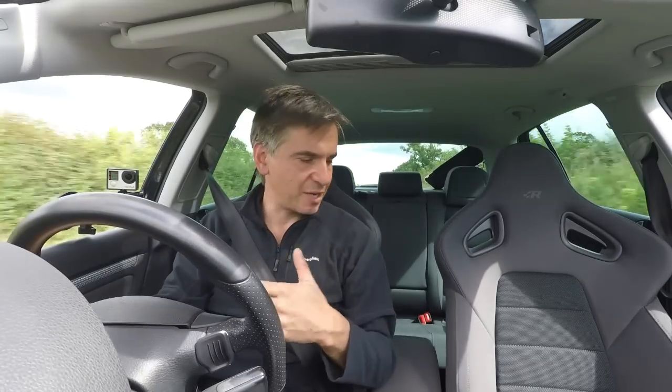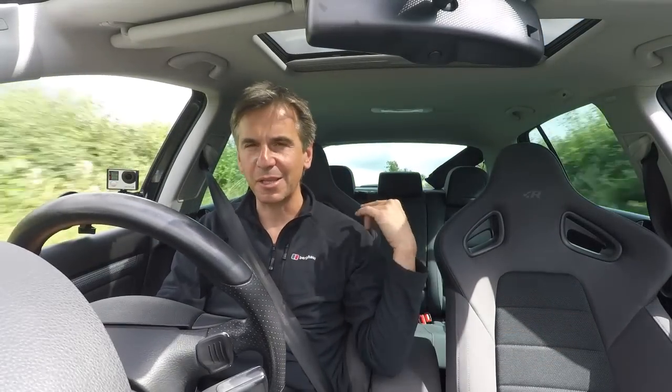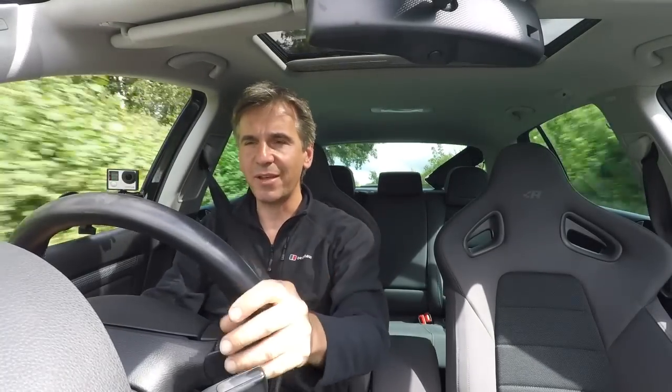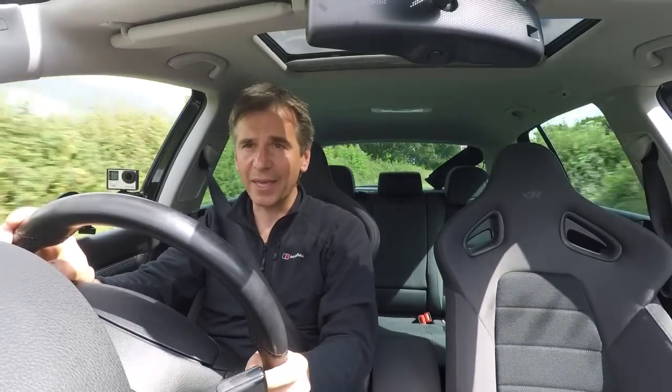Okay, these have got the bucket seats that limit the appeal of this car to some degree because they won't suit everybody in the back, so the seats are very prone to being kicked. But it's a 5-door, so you know it's almost as practical as any Golf you can buy.